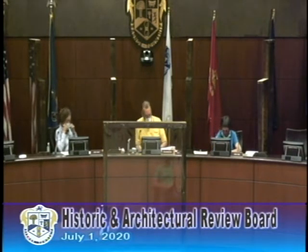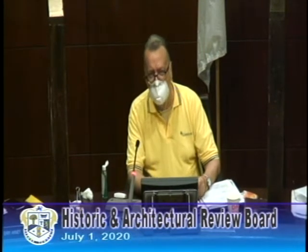Okay, rolling along here. Third case, Harb 2020-04, 309 Orchard Way. Construct a one-story addition at the rear of the home. And just to give you a little background on that property, according to Radnor Township records, it's a contributing property in the historic district. It was built circa 1890. The architect was Price Brothers, and the builder was Wendell and Smith.